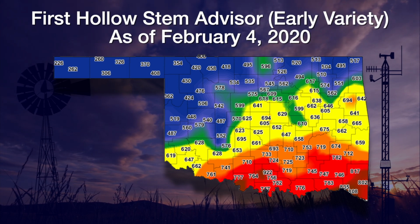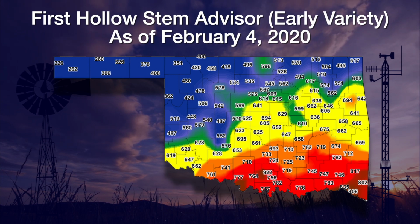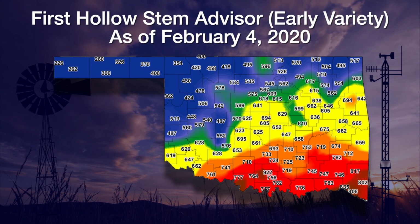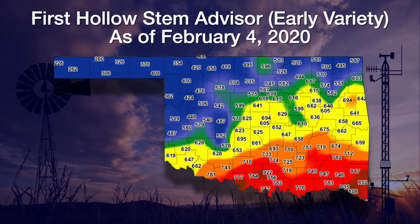The Wednesday map for early varieties shows that the southern half of the state has exceeded the time to begin scouting. We recommend scouting when it predicts 5% first hollow stem. This is shown by any color other than blue. The red colors show when 50% first hollow stem is expected. Grazing past this point might already be impacting grain production.